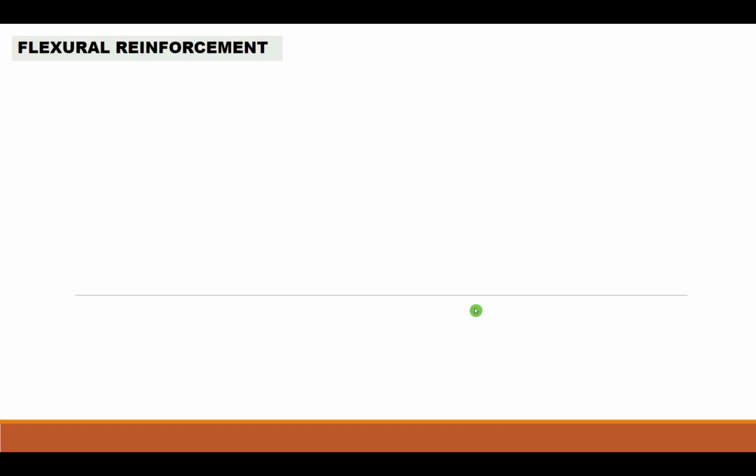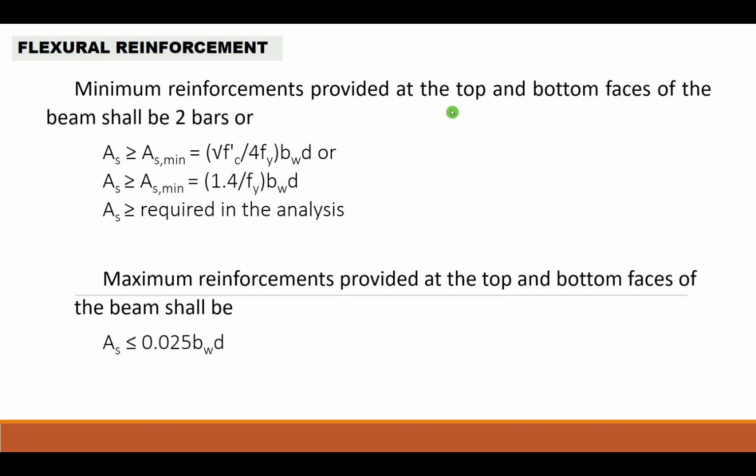For the flexural reinforcement of a SMRF beam, there should be 2 bars on the top and 2 bars at the bottom. So all in all, the minimum is 4 bars on the corners. And we need to comply with As greater than the minimum, the greater of these two: the square root of fc' divided by 4fy, or 1.4 divided by fy, being the steel ratio. And then to avoid congestion on the beam, the maximum reinforcement should be a steel ratio of 2.5%, so 0.025 times the breadth times the effective depth.